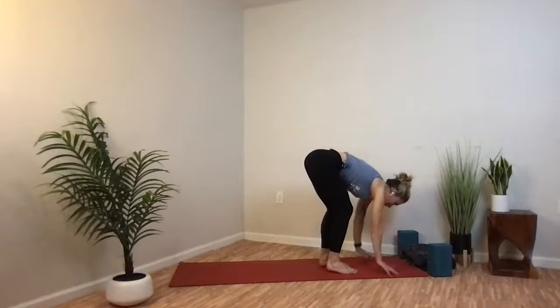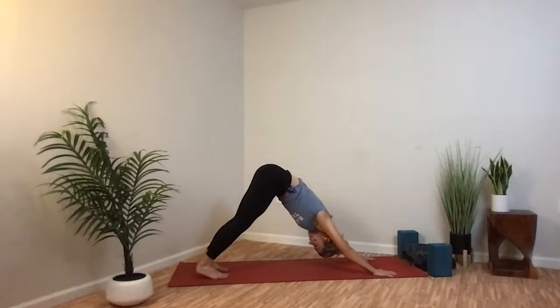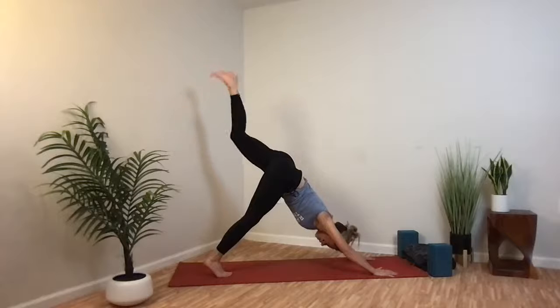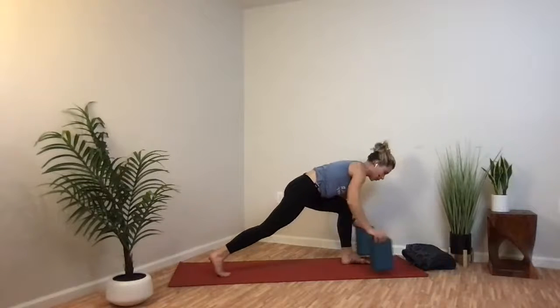Move the blocks out of the way, step it on back, downward facing dog. Take a full cycle of inhale and exhale here. Notice any differences between the right leg and the left leg. And then inhale, take your left leg up and back. Exhale, step it through. Let's keep the back knee lifted. You're grabbing your blocks again.